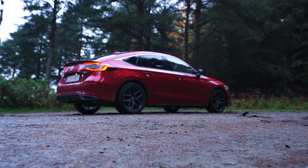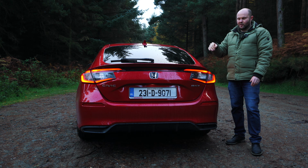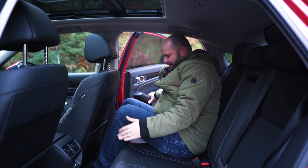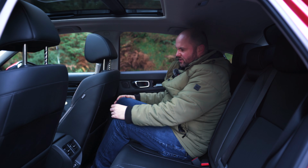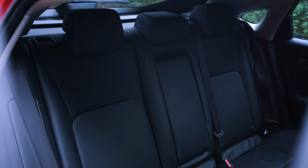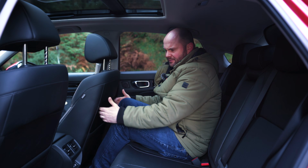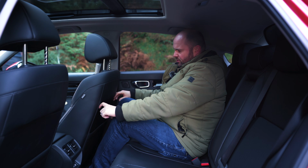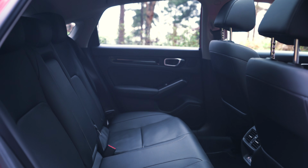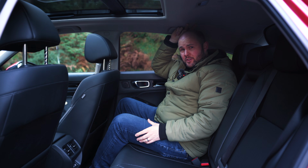Not a massively heavy boot, but again for the price, would it have killed them to put in an electric opening tailgate? Getting in and out of the Civic, it's not that difficult, but space is a little bit tight in the back. Now, it's not beyond use. I'm not beyond 5'10", and that's my seating position, and I'm still okay with a bit of space there for knee room. Certainly space for feet. And head height, it's a little bit compromised, so that lovely roof design eats in here a bit.